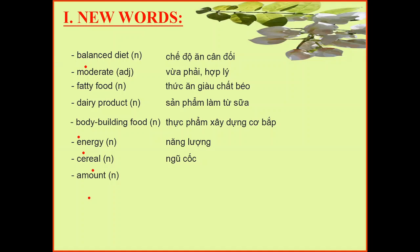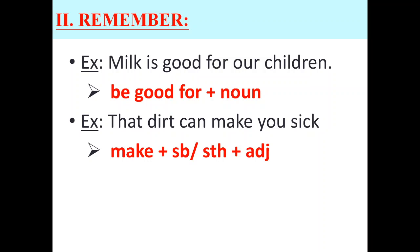The next word, amount, a quantity of something. Dirt, it is any substance that makes something dirty. And of course, dirty is an adjective of the noun dirt. Now we move to what you have to remember. Milk is good for our children. So with this example, we have the structure be good for plus noun. Next, that dirt can make you sick. So we have the structure make somebody or something plus adjective.